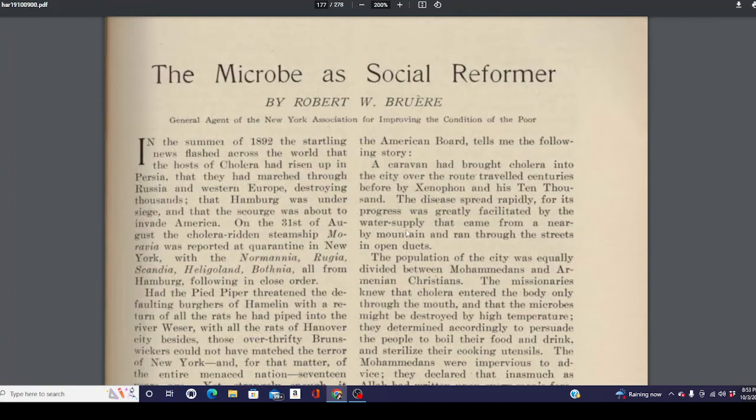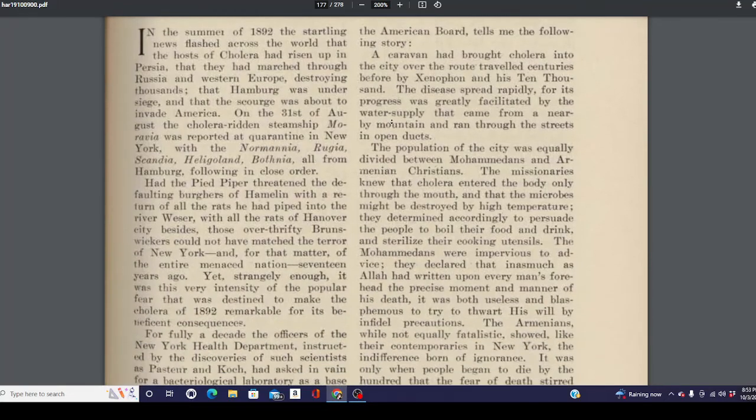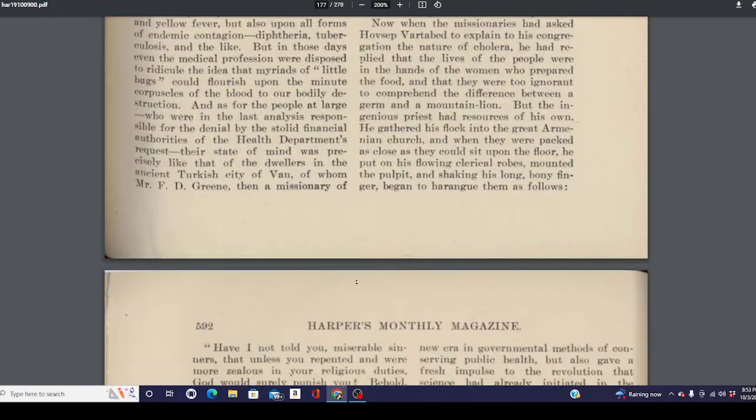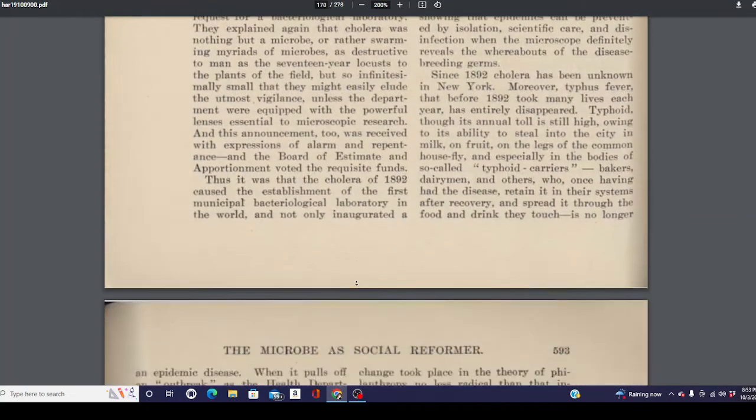All right, this is almost done. The magazine. You probably would rather watch paint peel, but I figured there'll be at least one person that appreciates looking at an old magazine. The Microbe as a Social Reformer. Nope, I don't see any nasty words. Okay. Interesting. Let's continue to go.